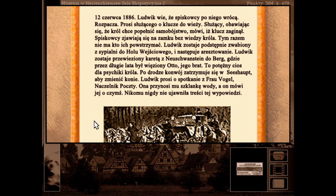June 12, 1886. Ludwig knows the conspirators will return. He despairs. He asks his servant for the keys to the tower. The servant, fearing the king intends suicide, says the key is lost. Unbeknownst to Ludwig, the conspirators arrive at the castle. This time, there is no one to stop them.